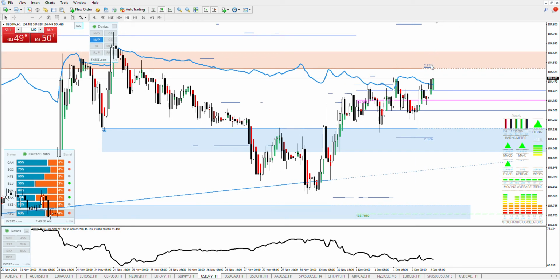One above for UJ is 104.55. Below is 104.14. This monthly pivot is at 104.36. That's them selling. So at that point, it became a buy.